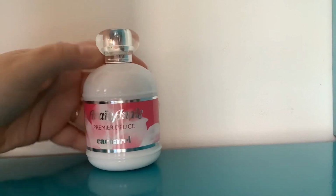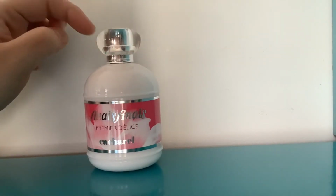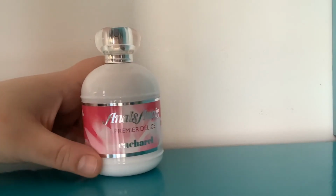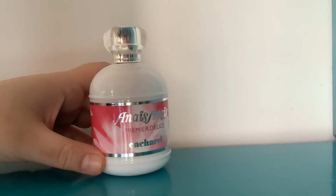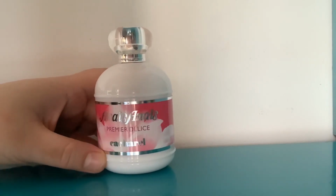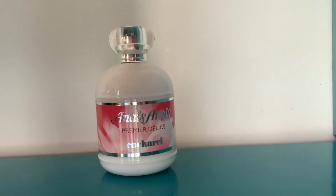Nowadays, this is one of the old bottles. Nowadays, this comes in a clear, kind of pinky peachy coloured bottle, but it's exactly the same perfume. I think every now and again they re-release it. It's still called Premier Delice. It's still got the same notes, but it will be in a slightly different bottle. So this is one of the older bottles, but yeah, probably if you get one now, it's going to be in one of the clear bottles.